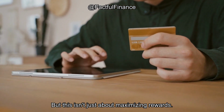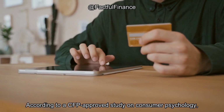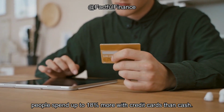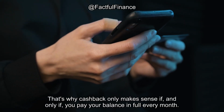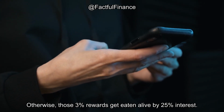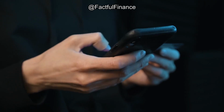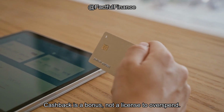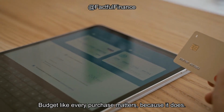But this isn't just about maximizing rewards. Let's talk about behavior. According to a CFP-approved study on consumer psychology, people spend up to 18% more with credit cards than cash. That's the trap. That's why cashback only makes sense if, and only if, you pay your balance in full every month. Otherwise, those 3% rewards get eaten alive by 25% interest. So here's your golden rule. Cashback is a bonus, not a license to overspend. Use the cards like debit cards. Budget like every purchase matters, because it does.